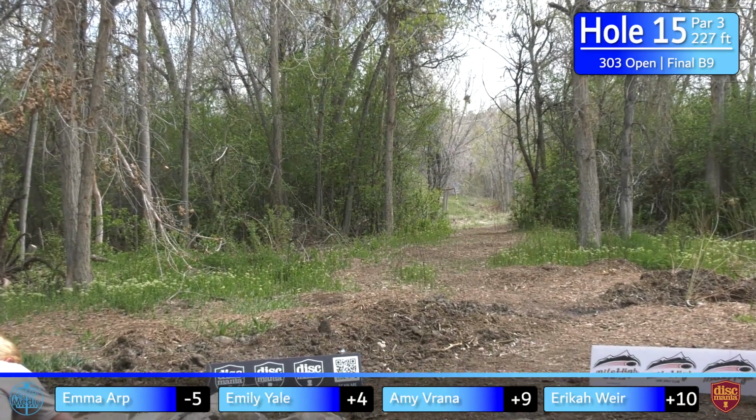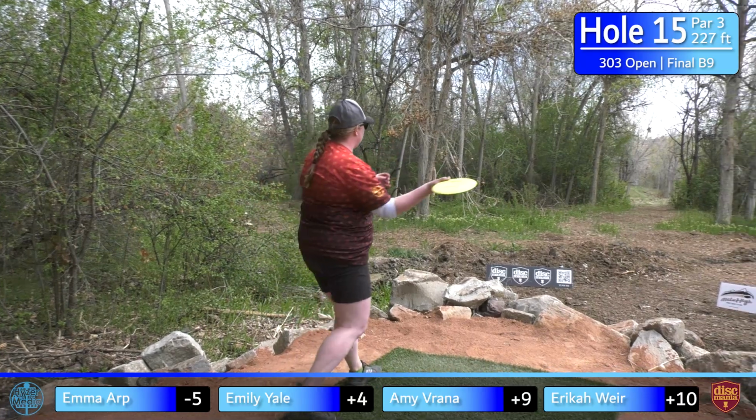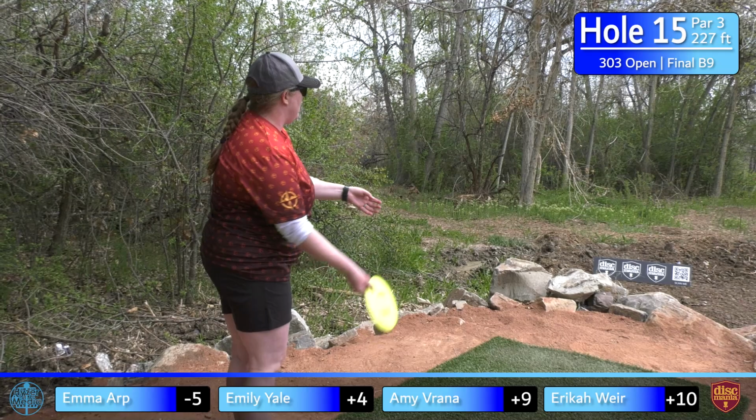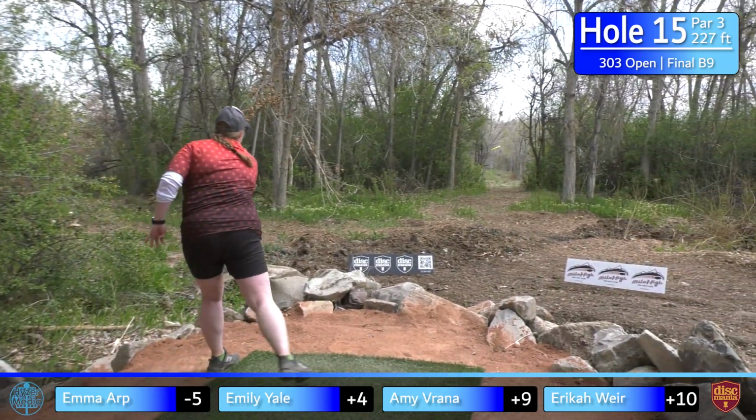And that is going to be interesting there for Emma. Just pulls it a bit off the tee, kicks into the left side rough. We'll see what she has, if anything, from there. We've seen a couple players in the previous rounds just have to pitch out.